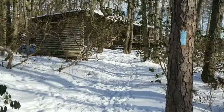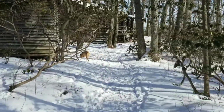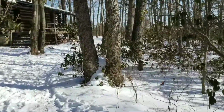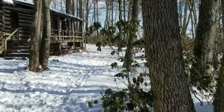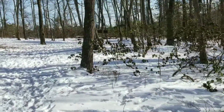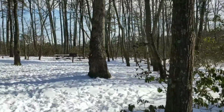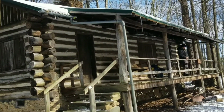Back to the cabin. There's an outbuilding on the left here. And the puppy running. And the privy is after the cabin, over to the left. And then there's another trail over here. A couple of trails. And there's a place where you can have an outdoor cookout. There's a picnic table. Yeah, it was nice.